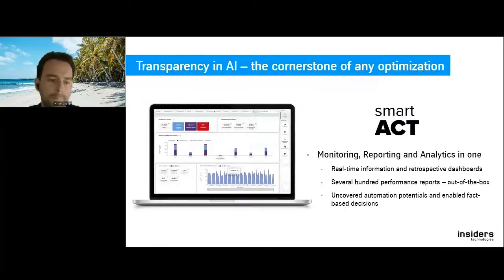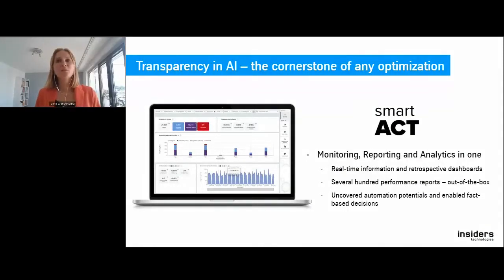Yeah, I might just make a small comment here once again, because I could not stress more what Arne just explained. We at Insiders believe that transparency on your KPIs and on the little turning screws you can turn to boost automation is really the cornerstone of any optimization. So you need these numbers. And we also made a big step forward in the last year. So we came up with a completely modernized performance measurement and management tool.